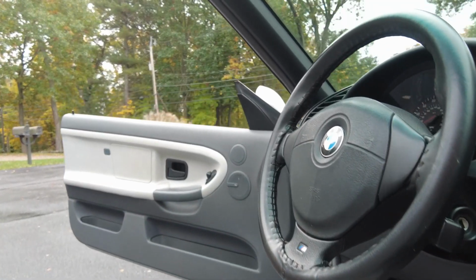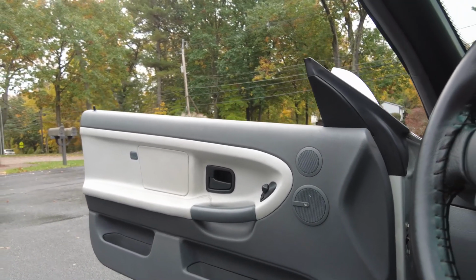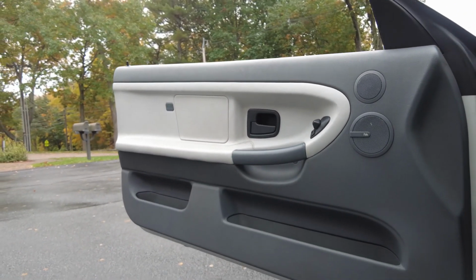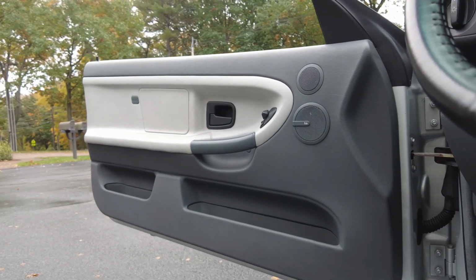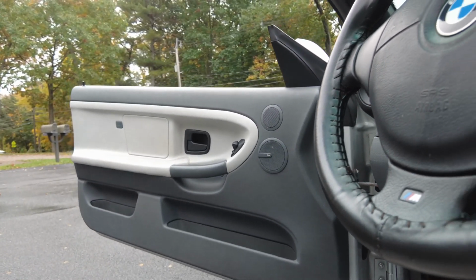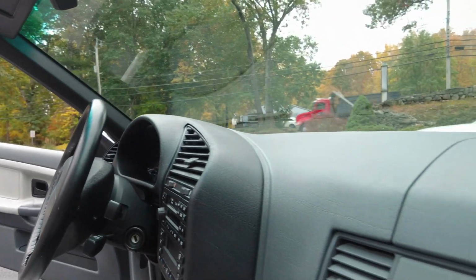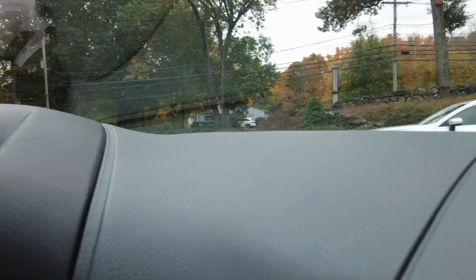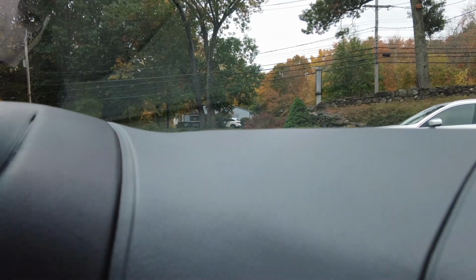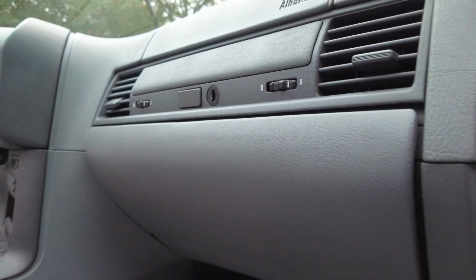So let's check out the interior trim, which is extremely impressive. We're going to start from the driver's door. As you can see, it's impeccable. I don't think I mentioned it because I didn't think I had to, but I will mention it, that the car has absolutely no rust. It never had any rust, and it doesn't have any rust. As you can see, the dashboard looks absolutely phenomenal. And the glove box operates beautifully and everything lines up.